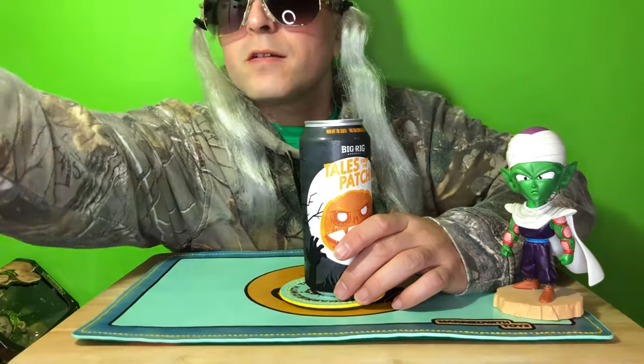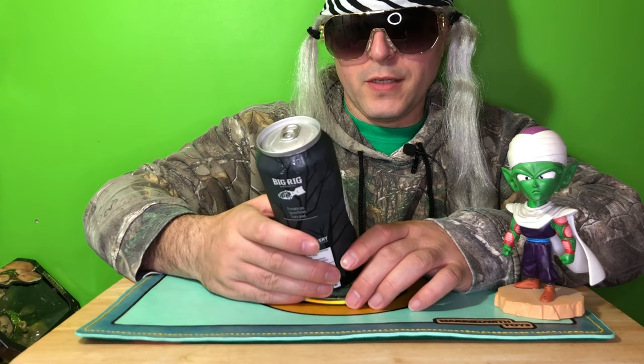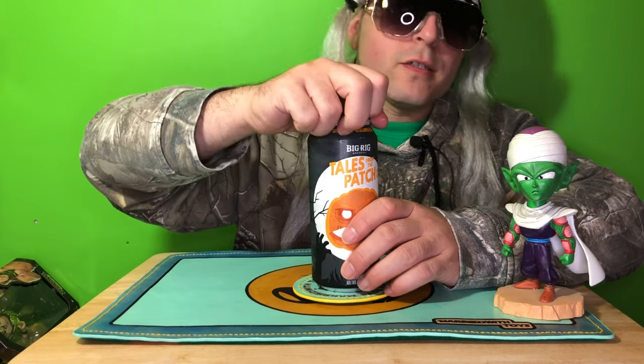I'm afraid of the dark. Let's put that right back on. A little scary. So, for those of you who want to try it out, this can does glow in the dark, so you could try that out on your own time. Yeah, it's a strong beer. Scary good. Let's see what it's all about.